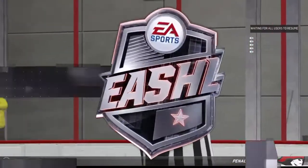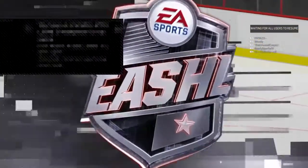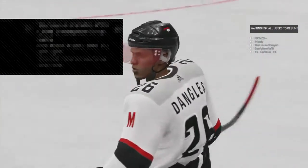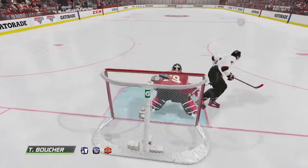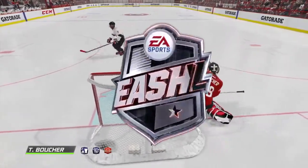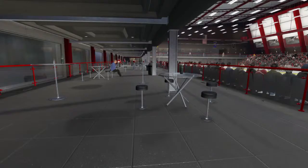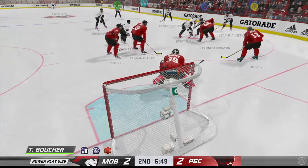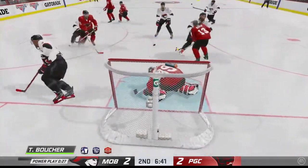He broke free. It looks like he's in all alone till he gets tripped up. This is the right call. That would be a good play, man. One on one with the goalie. Big save and breathe a sigh of relief. Play resumes as they win the draw here inside the offensive zone.